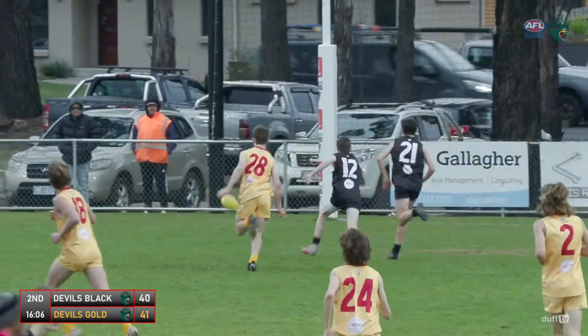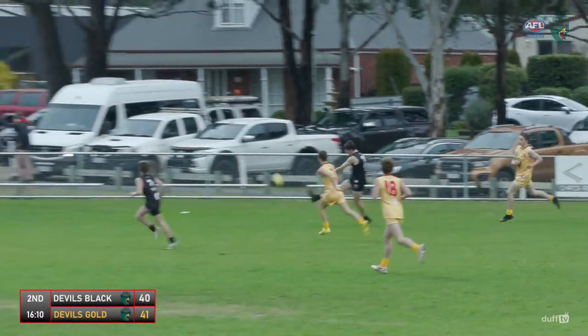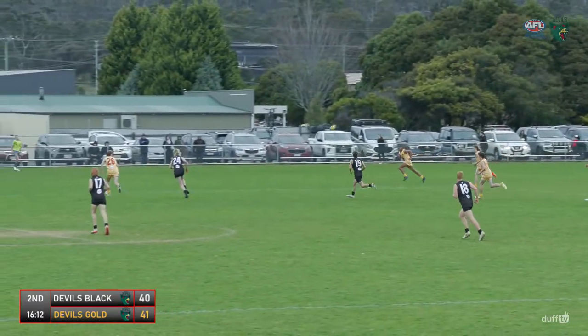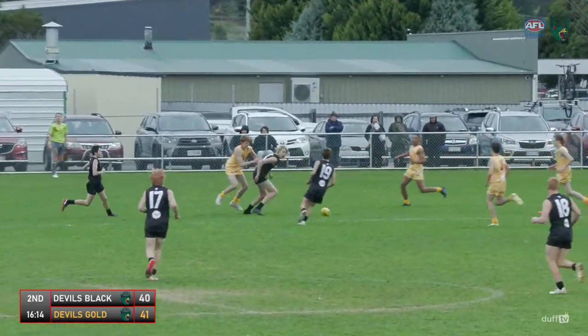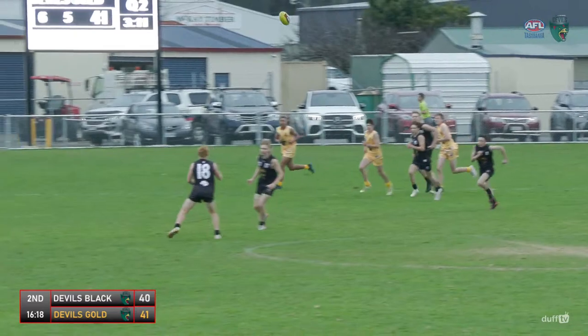The foot race is on. Who's going to win there first? Smith was first to the ball. Tucks it under his arm. Drives the footy outside the defensive 50. No mark there from Smith. Smith was able to pick it up to Beams.